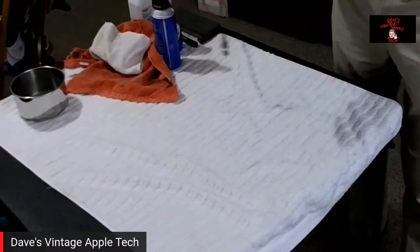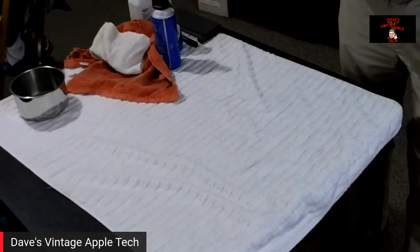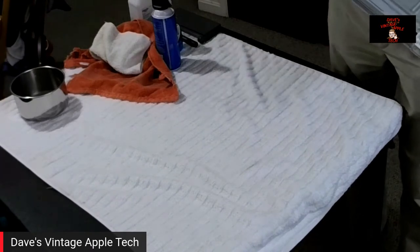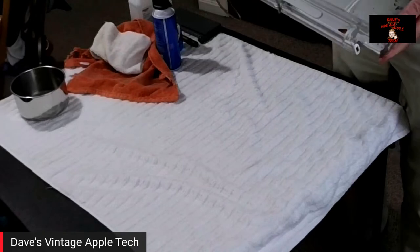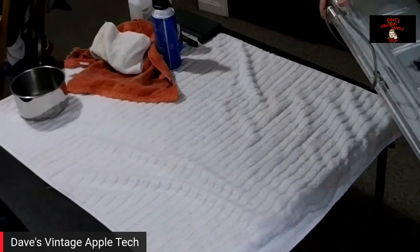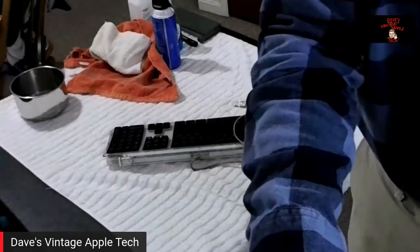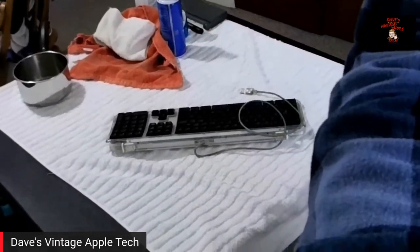So anyway, I think most of these are torx screws here. And looks like, I'm going to drop this camera down just a little bit here, get a little closer here, so we're not quite so far away here.